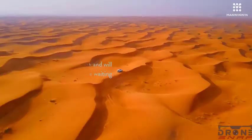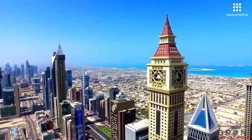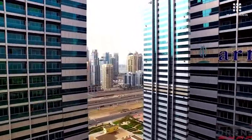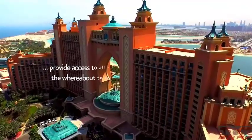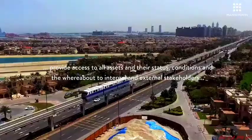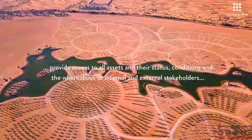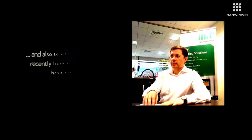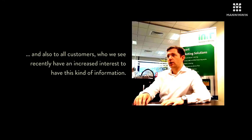It also provides, and now this is a bit of a customer point of view, one goal is to provide access to all assets and their status, their conditions, and their whereabouts to internal and external stakeholders. That means to us and also to our customer, who we see recently have an increased interest to have this kind of information.